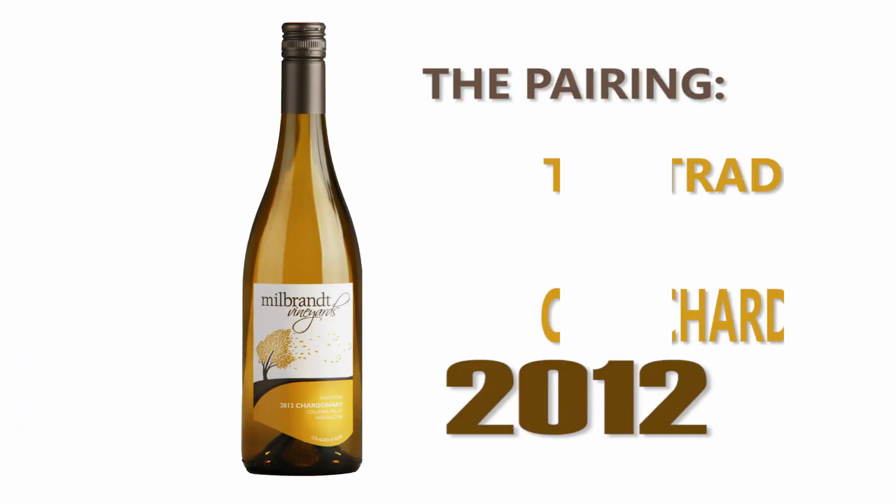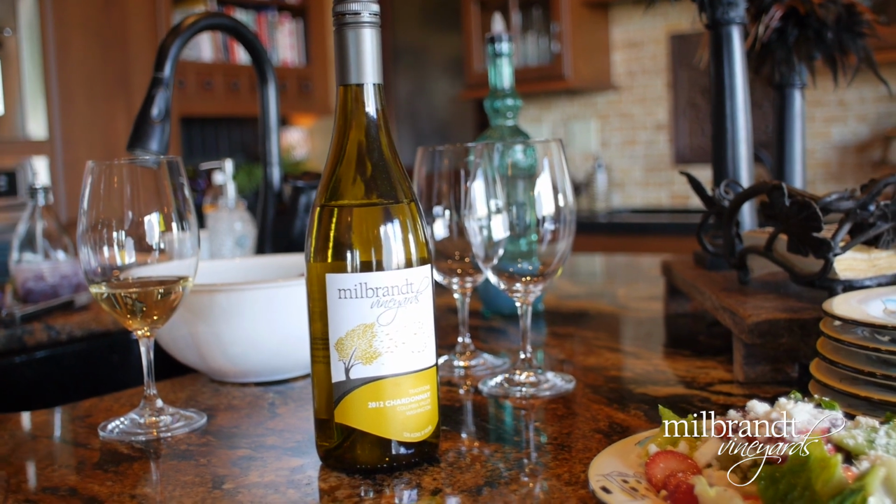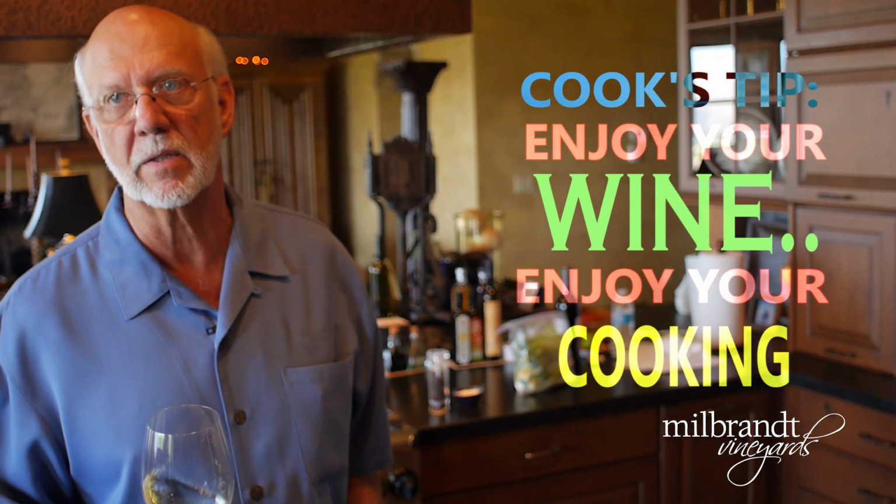I think what would go well with this dish is our Tradition Chardonnay. This is the 2012. It has just the slightest bit of oak. The fruit characteristics really come through in this wine, and I think you're going to enjoy it. You'll enjoy it just by itself, and maybe you should have a slosh just while you're fixing your salad, and then enjoy it with the salad as well.